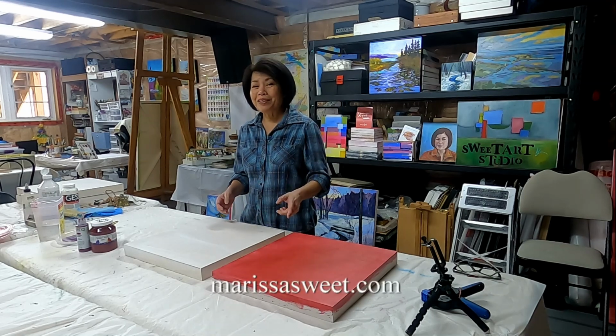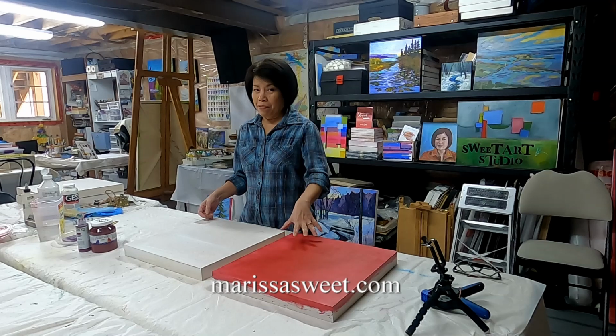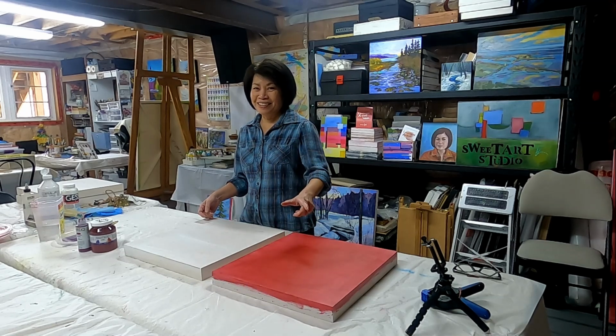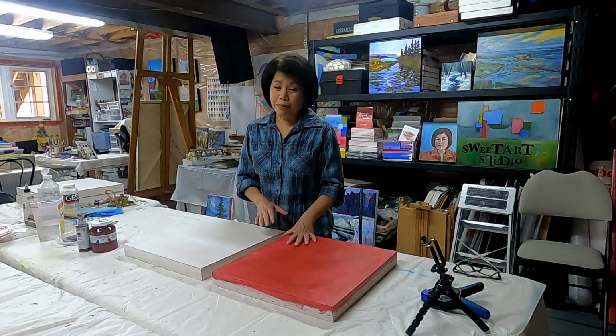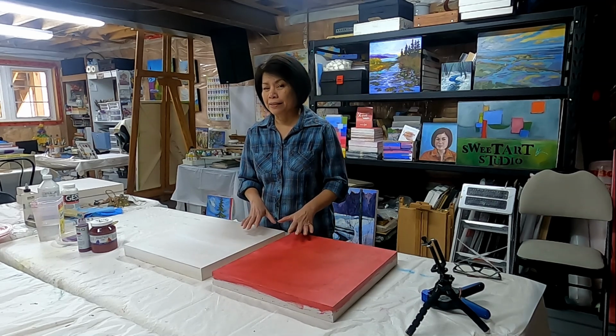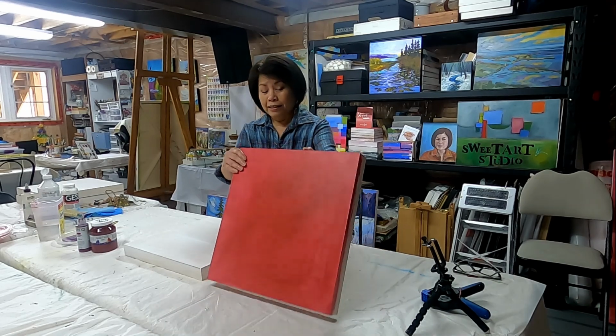Today I'm going to tell you why I like to start my paintings with a red wash. So stay tuned. I get a lot of questions from my students about why I always start my paintings with a red wash or a red underlayer like this one.